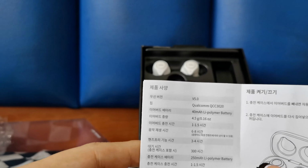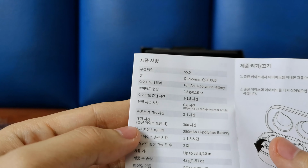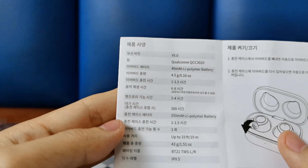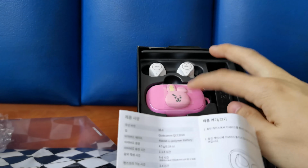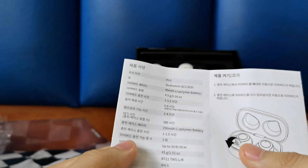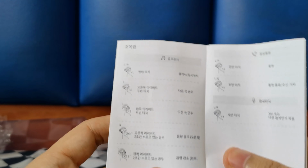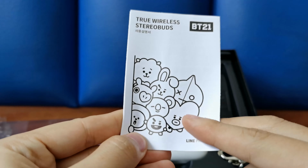So it's a Qualcomm QCC3020, which is, I think, an entry level kind of one. 40 milliamp power, 4.5 gram each. And what is this? 1 to 1.5? I don't know. Charging time? Yeah, maybe. And oh, this is maybe the box, 250. So you can charge this little bud inside the case for 6 times more. 10 meters, 43 gram total. IPX5, which is waterproof. Well, no, it's water splash proof. Okay, and the controls are all in Korean. So okay, this thing is worth being kept.